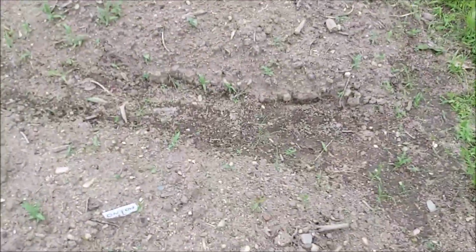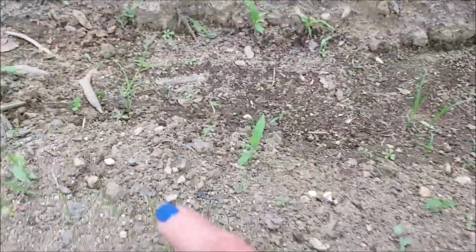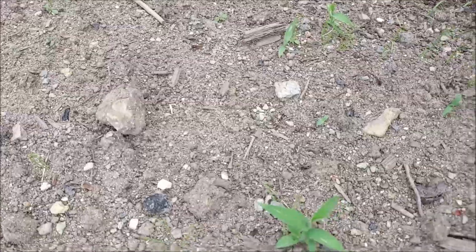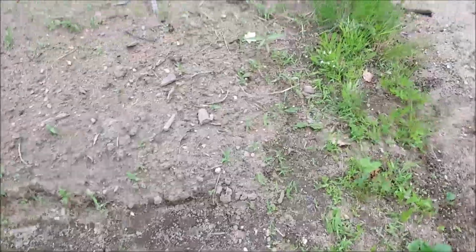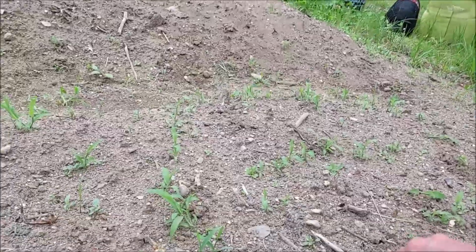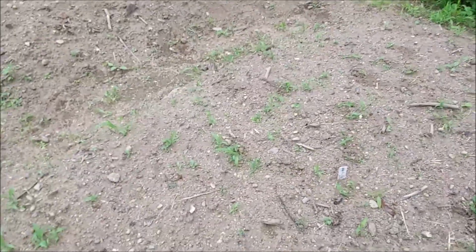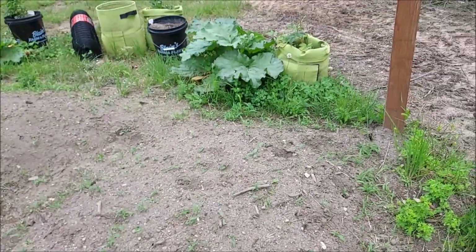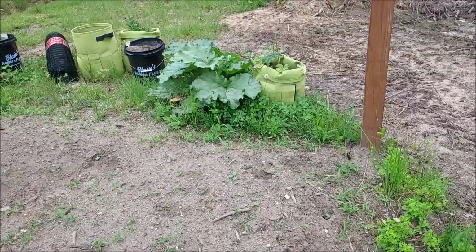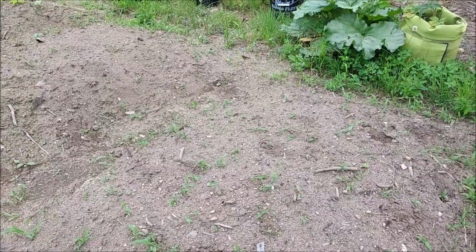Here we have some green onions, which are starting to come up, but you can see they've got like dried little ends on the plants, so they're having a hard time. And over here is supposed to be comfrey, and I don't see anything growing except weeds in this bed. And comfrey is also one of the herbs that I really wanted, because it's good for skin healing particularly.